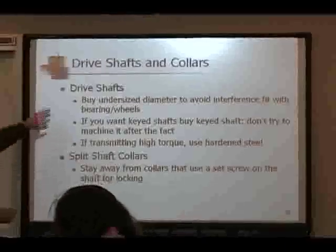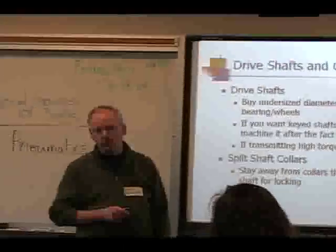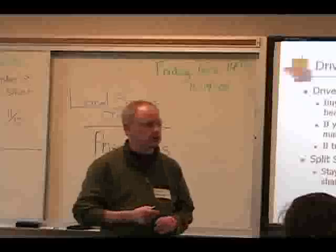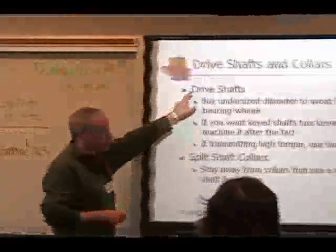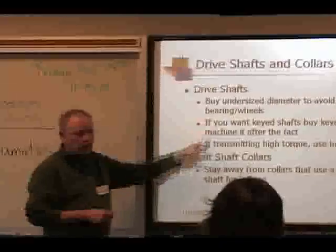When you're buying drive shafts, go to somebody like McMaster-Carr or somebody like that and buy your drive shaft. Don't just go to a Home Depot and buy a round stock. You're going to get a harder drive shaft. You're going to get more precision. You can buy it in an undersized diameter.